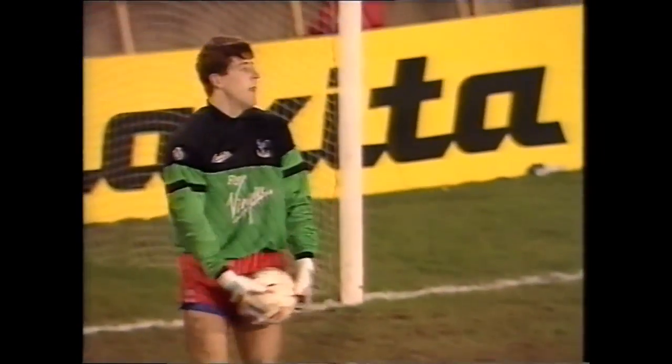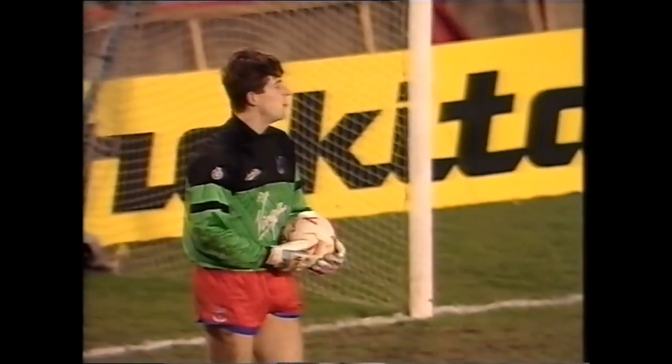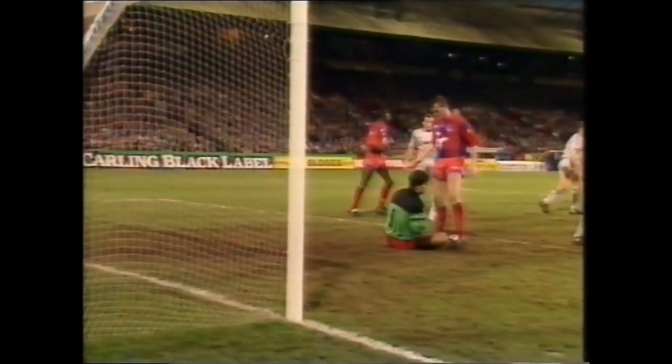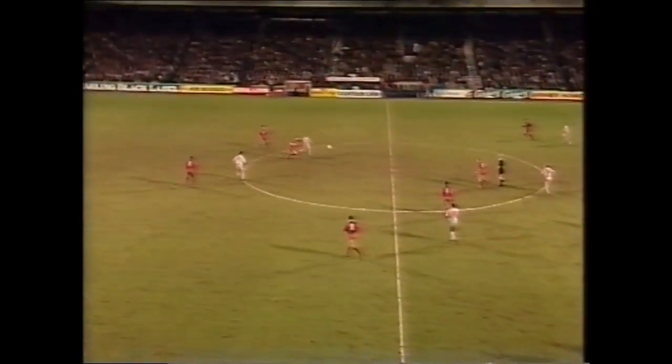Oh, that was an amazing save by Martin. Great chance for Ian Rush there. He did what you've got to do as a striker, which is keep the ball down, hit the target, and you've just got to give credit to the goalkeeper. I never mind missing if I hit the target, because he had no time to think really. And Nigel Martin keeps Palace in the lead.